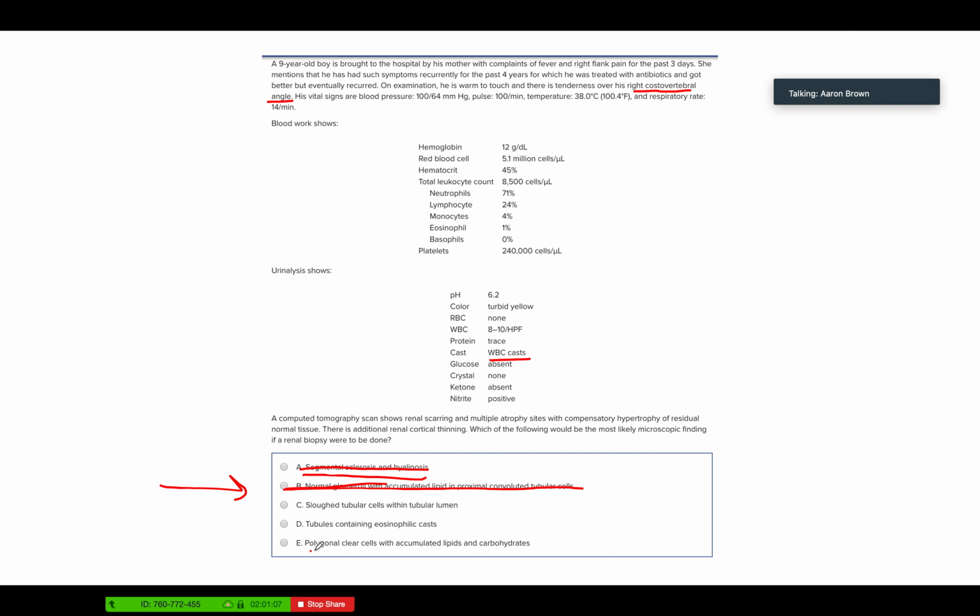This E I don't like. Polygonal clear cells with accumulated lipids and carbohydrates. This is our clear cell carcinoma of renal cell carcinoma. Remember when we did that slide on renal cell carcinoma, we said that there's two types. One of them had those big balloon cells. So when they're describing these polygonal clear cells with accumulated lipid and carbohydrates, that makes me think of clear cell carcinoma. So I would want to take that out. What do you think? Agree? You concur? Okay. So now we're down to two.